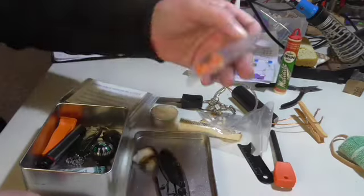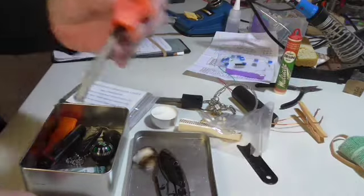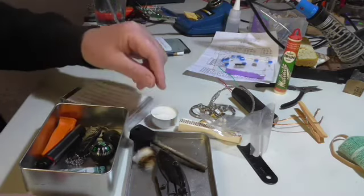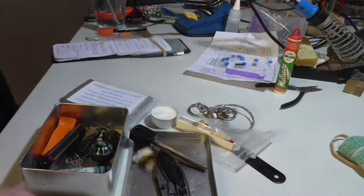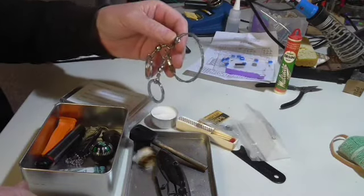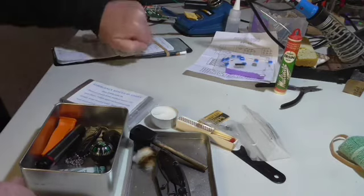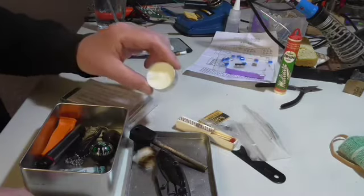What else have we got? Well, we don't need those because we're going to use a twig if we're going to catch a fish, right? So let's get rid of that. We don't need that because it doesn't work, so you'd have to substitute it with one of these. Let's put that rather dangerous high voltage module out of the way. The saw, I don't know. Do you really need a saw? I don't think so. If you can light a fire, if you've got a little torch, a flashlight, you don't need that.